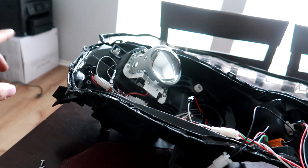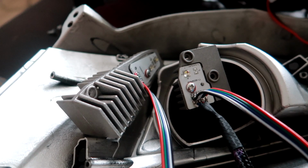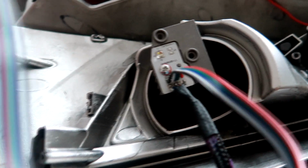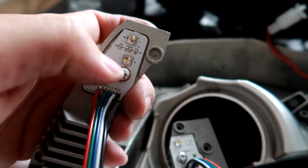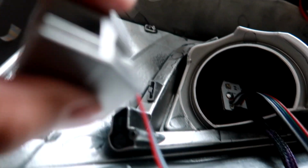We're going to be running this out through the hole, through the headlight, all the way to the little controller. Alright, so now that I have both LED boards on, I'm just going to attach it back. So like I said, all you have to do is put back the screw here, and then this long piece goes over here where we took it off from, and this smaller piece right here goes somewhere right here.